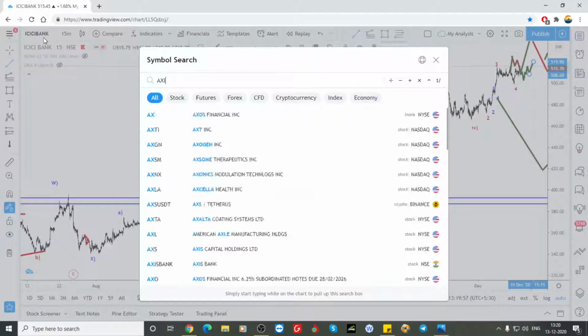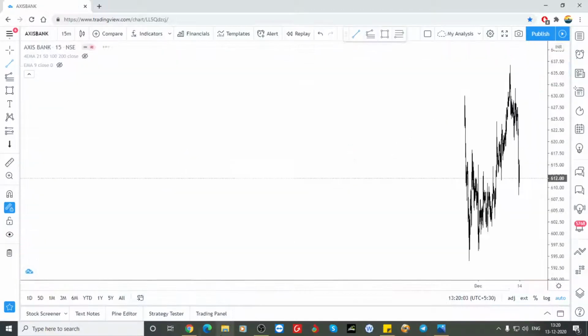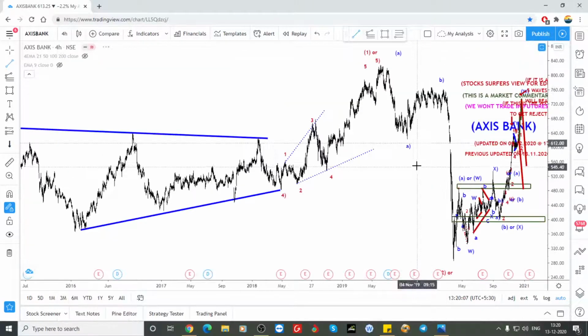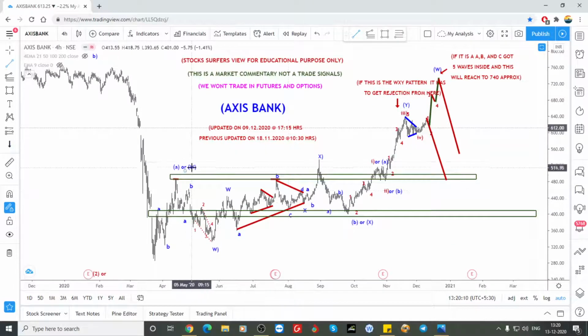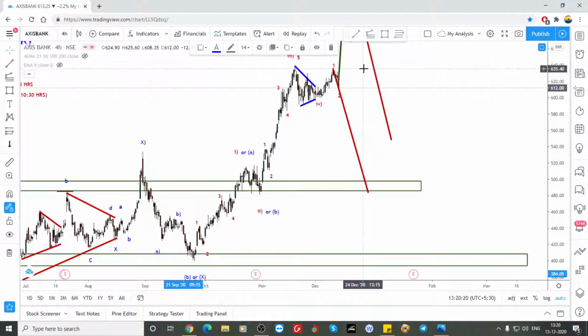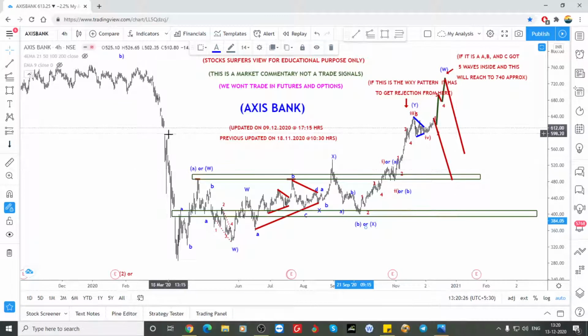And Axis also, Axis also same. See, it's an A or W. Here is a B or X. So if it is a W, this is an X. A, B, C is completed, and it has not yet broken the high. So still, if it breaks this, and if it comes aggressively to the downside, then we have to consider it as a W, X, A, B, C, and this is a Y. After that, again X, again one more A, B, C to the Z are possible.